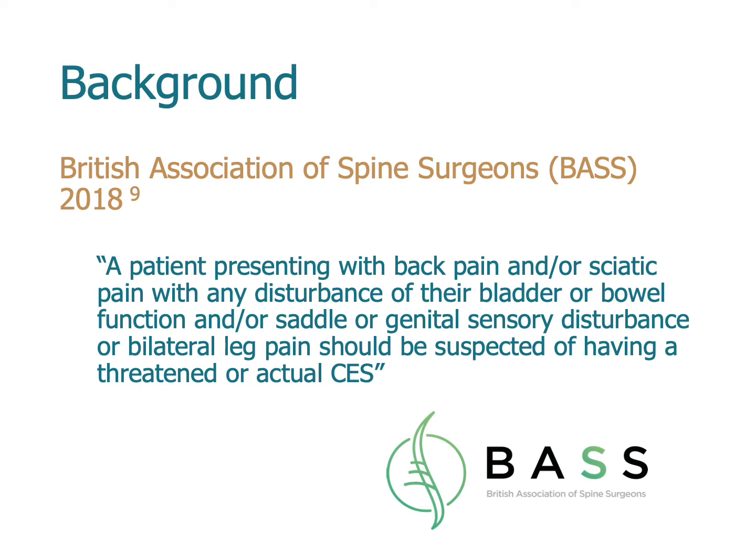In 2018, the British Association of Spinal Surgeons issued standards of care which explicitly say that patients presenting with either back or sciatic pain with the additional red flag features of bladder, bowel, or sensory saddle disturbance should be suspected as having Cauda equina syndrome.